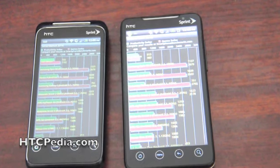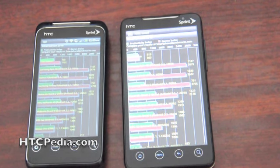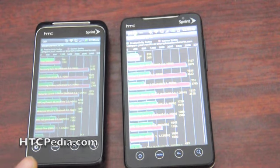So, which phone is the better phone? You know, it really comes down to personal preference. If you need a bigger screen, if you're going to be watching videos and stuff like that, the Evo is probably a better phone. But for really day-to-day tasks, the Shift's not bad, and the Shift is a lot cheaper too. So, it comes down to personal preference, but you're going to be fine with either one, but the Shift actually performs a little better, which was surprising.